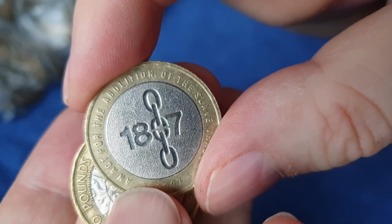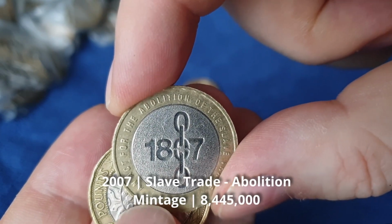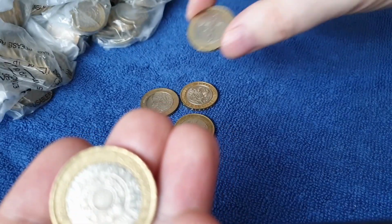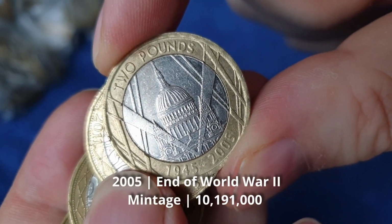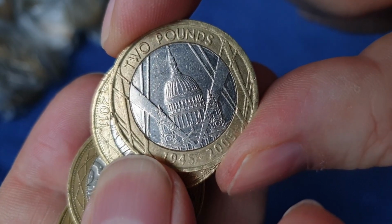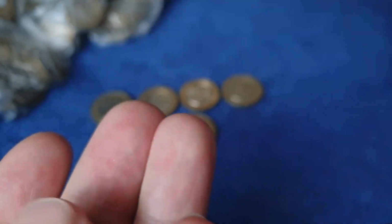Oh, there's an abolition of the slave trade. I mean, there are versions of this coin that we could find. I've never have, but basically it has like a smooth background on there. That's the proof version, if you like, or the non-circulating version. Oh, there's a very common £2. That's the end of World War II, not VE Day as I used to call it. Apparently that's not the correct anniversary. Very common. Oh, and there's another abolition of the slave trade as well.